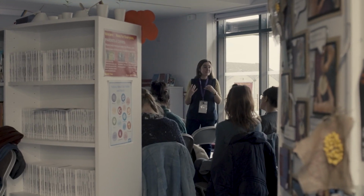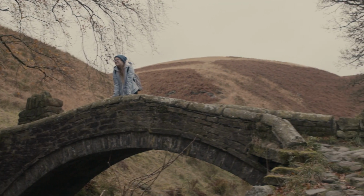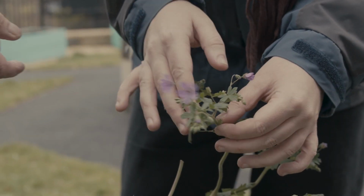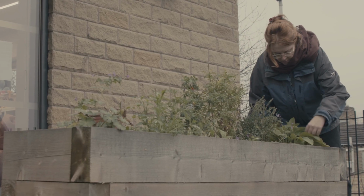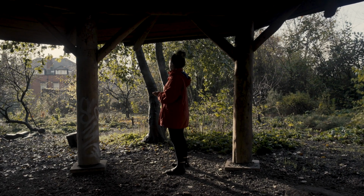So we work across the community with Kirklees Council and our partners who are involved with Growing Colour Together to encourage our communities to plant and grow wherever they can. Whether they can get spaces in parks, whether it's a planter on a doorstep, whether it's outside of a community library, we're encouraging those communities to really take ownership of this project.